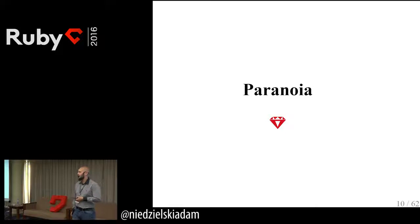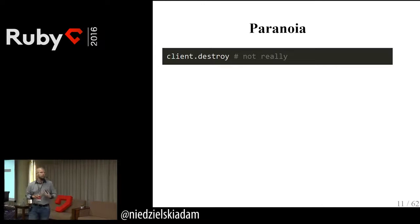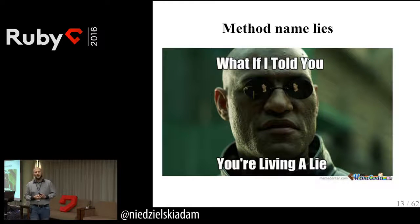So let's start with the Paranoia gem, which changes the way records are deleted, destroyed, in your Rails application. When you introduce this gem to your code base and you have a client model and you call client.destroy on it, it's not really destroyed. You have to call client.really_destroy to make it disappear from the database. So now the method name lies. People who look at the code are accustomed to the fact that when you call destroy, it disappears from the database. But this is no longer the case. The method name stayed the same, but the behavior changed. This is quite surprising, especially for new people who join your project, because they have to learn that destroy is no longer destroy, it's something else.